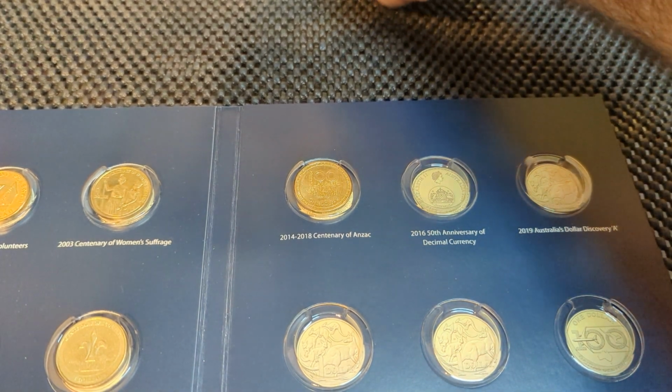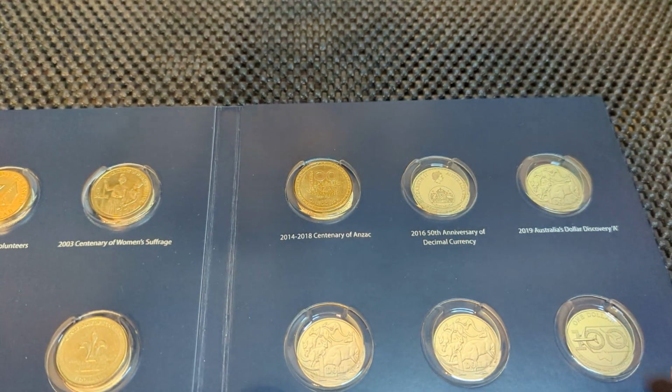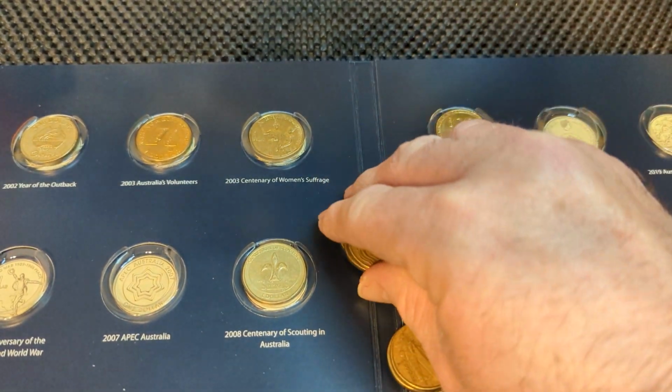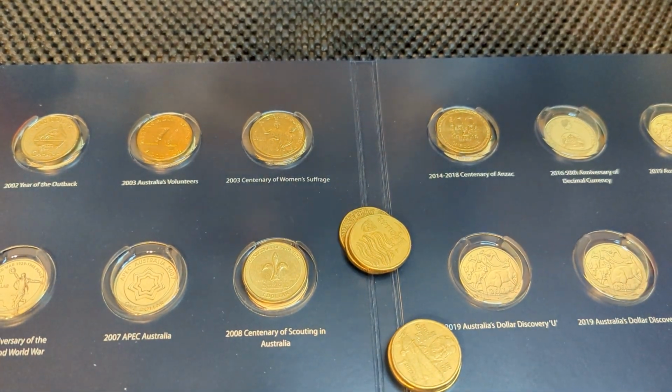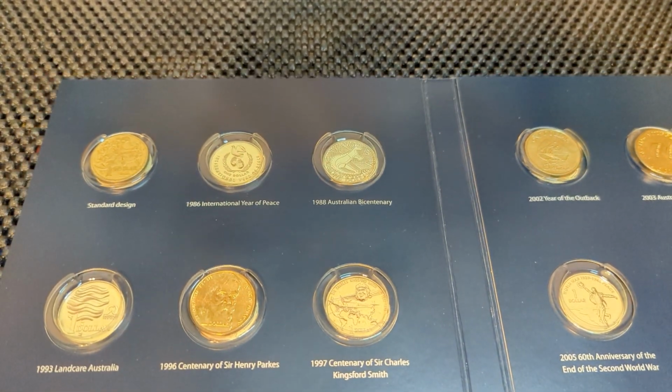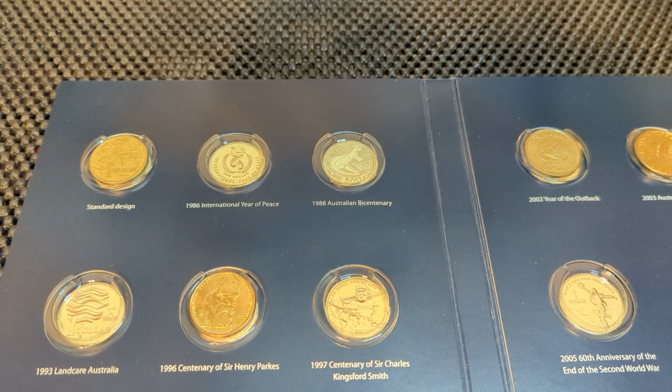Now, what I've got here is all my rougher ones that I got out of the money box. They're the dirtier looking ones, but they can still sit in the folder. That's the good thing about it. I can just replace them very easily. So that's what I'm going to do. I'm going to go through them.